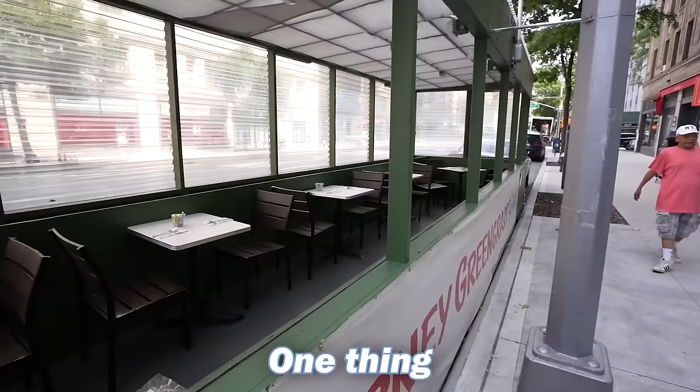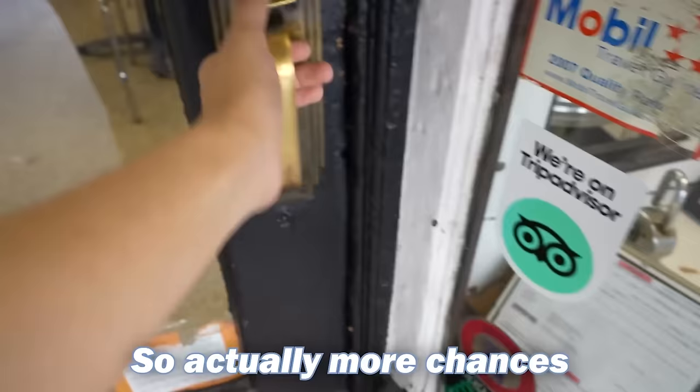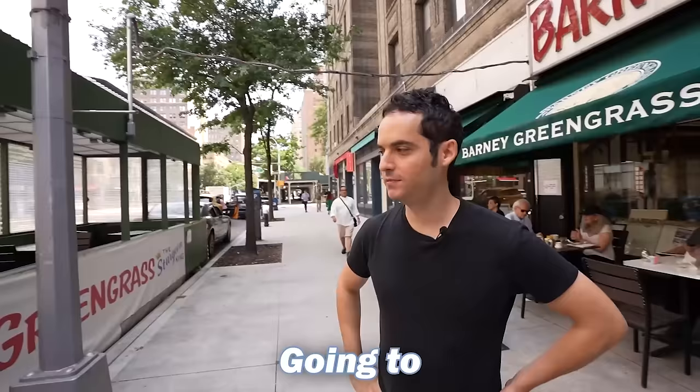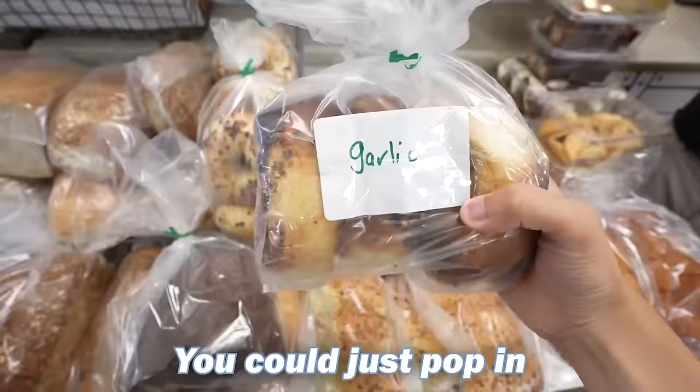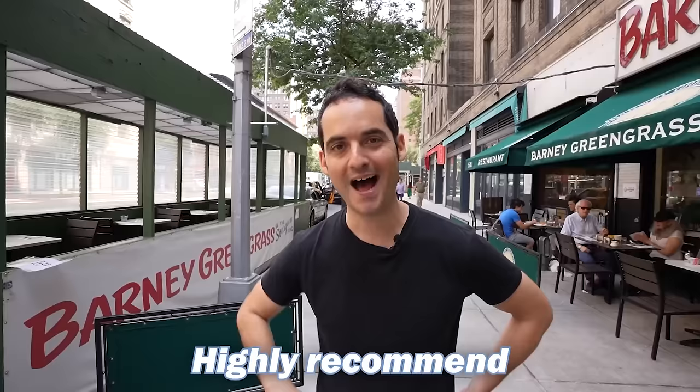One thing that's different since Bourdain filmed here over 20 years ago is the outdoor dining everywhere, especially these little outdoor stations with the rooftops. This is all post-COVID. So actually, more chances to get a seat at Barney Greengrass on a busy weekend. Going to Barney Greengrass, this is a destination spot. You could just pop in and get a bagel to go. You don't have to do the whole sit-down service. Highly recommend this. Bourdain, he had some good taste.